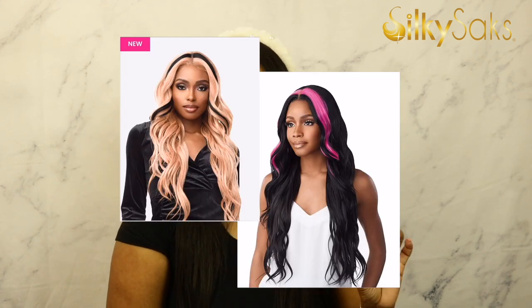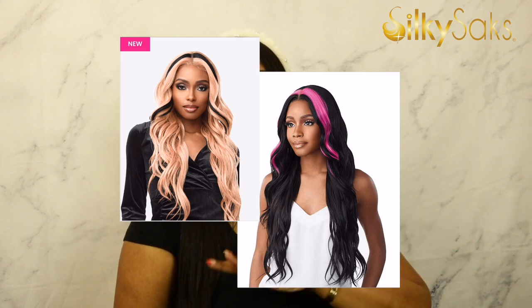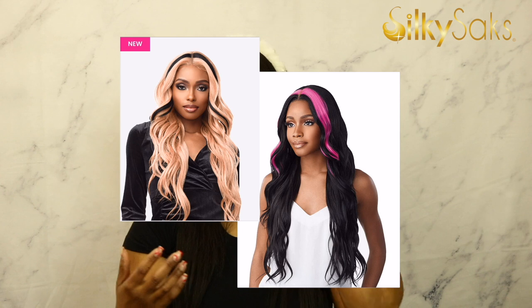And then Sensationnel, you guys, I am excited about Sensationnel dropping this new Vice 12 unit. I do have a review coming up on that one, so stay tuned if you want to see more about Vice Unit 12. But I'm excited about Vice Unit 12. I love this wig and how it plays with color. It has like the headband stripe, which is a new kind of play on these highlighted looks.